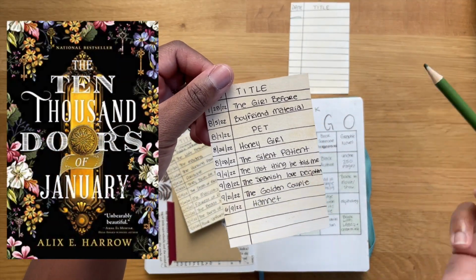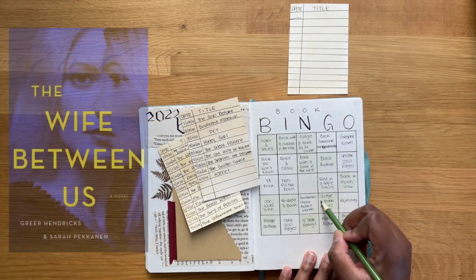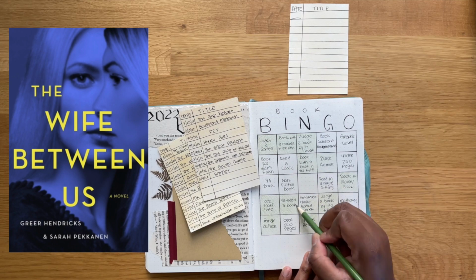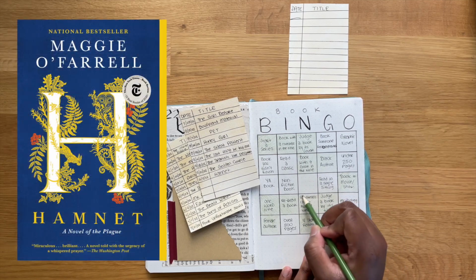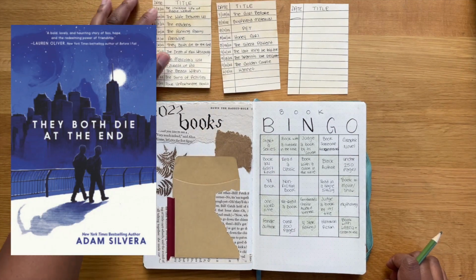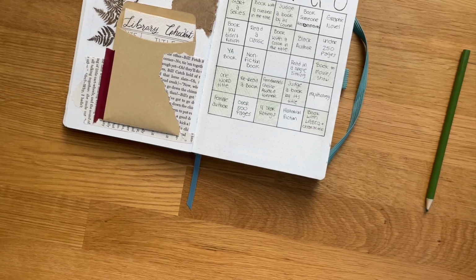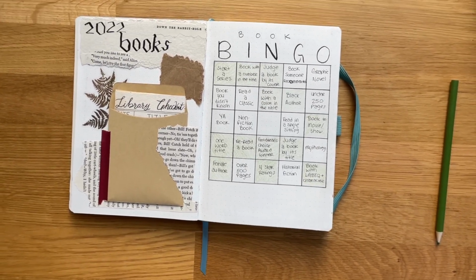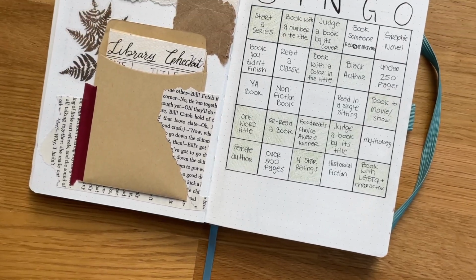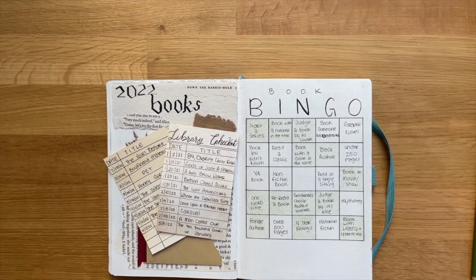Again, I wanted to read this one in January because it had January in the title. A female author. A 4-star rating on Goodreads. And a book with an LGBTQ plus character. Here's where we ended up, you guys. We have a few squares left, and I know some of the books that I already read could probably be used to color in some of these squares, but I want to use these squares to help me pick other books for the rest of the year.